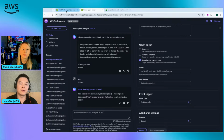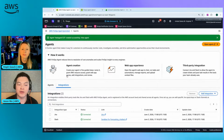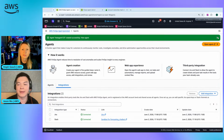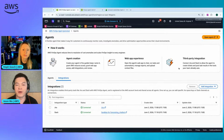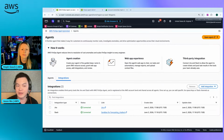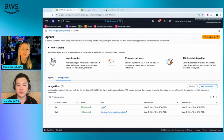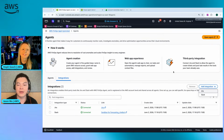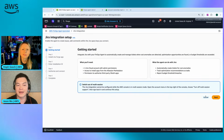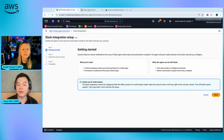Yeah, sure. So for integrating Slack, you have to go back to the AWS console, and Slack integrations. Both Slack and Jira integrations happen at the account level. You just need to do the OAuth authentication once for the account, and you don't have to do the integration again. And once you have integrated at the account level, then there are the connections. For integrations, you can do either integration setup during the agent creation process that we showed, or the other way is you can go to the integration tab in here and click Jira or Slack, and you can follow along the setup procedures. For Slack, it's much simpler.